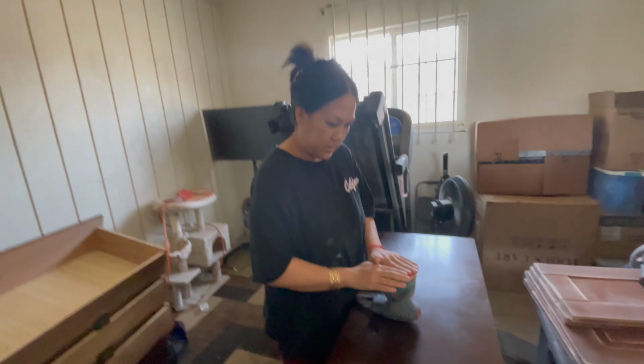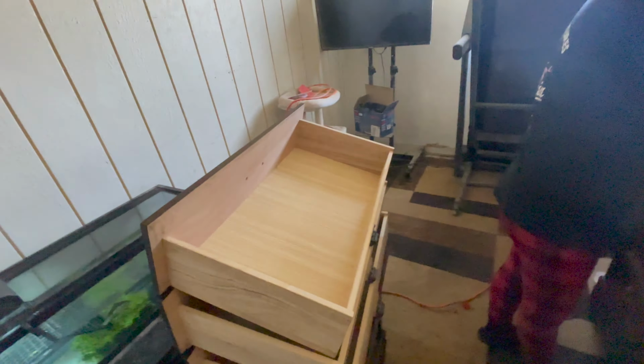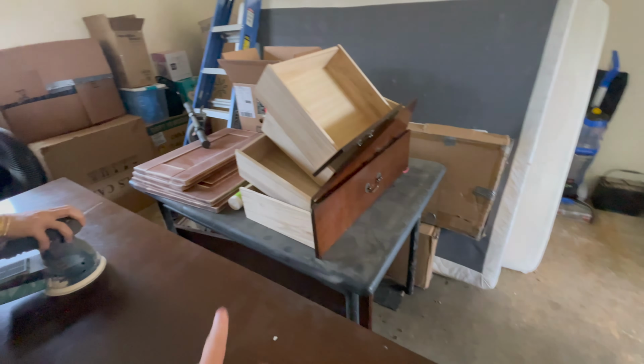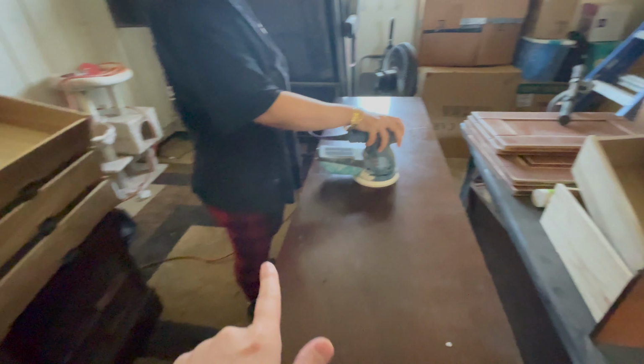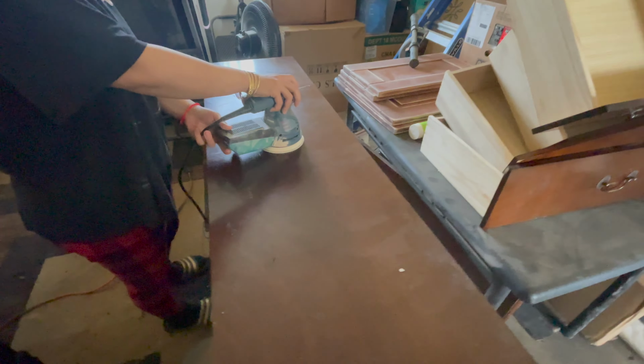What you finna do, bet? Sand the dresser. She's finna sand the dressers down. And while she's doing that, I gotta get back to work. And then prime. Yep, prime. And then paint it up. And then I'll go do the room while she's working on this.